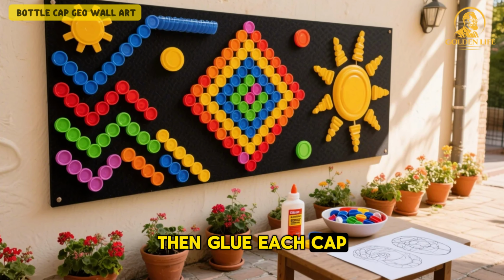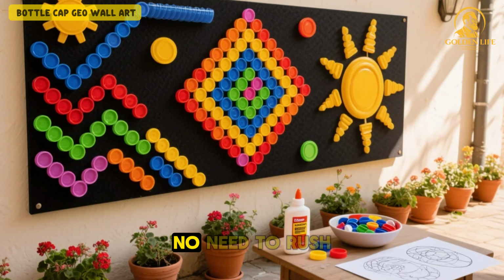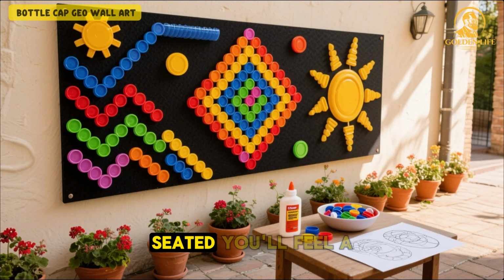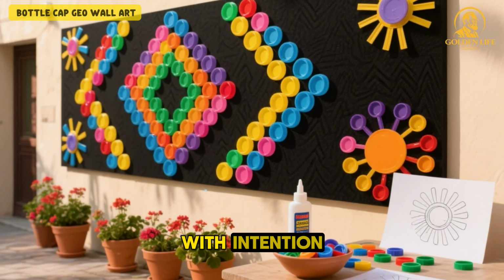Then glue each cap into place with care. No need to rush, this part is wonderfully relaxing and easy to do seated. You'll feel a little like a mosaic artist placing each bright piece with intention.